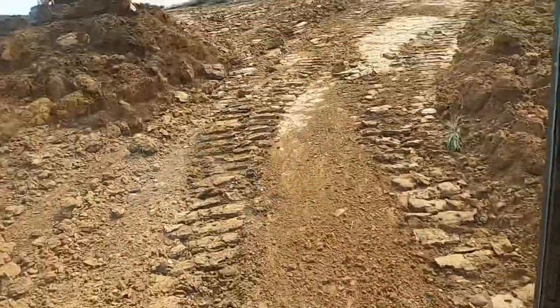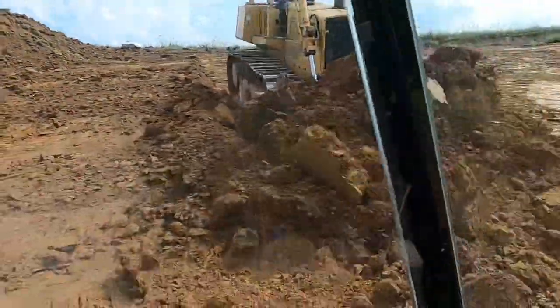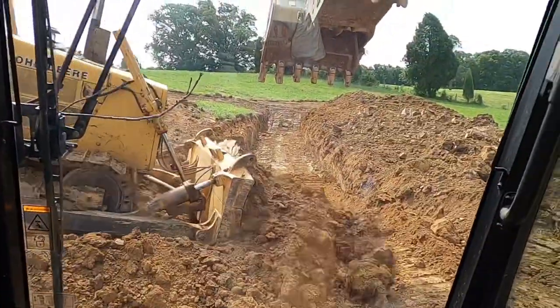That's the view I got out my side window. It was nice seeing the big dozer coming down the hill at you. We'll get her light in there, and then we'll get down. Hopefully Aaron's here pretty quick with that roller.